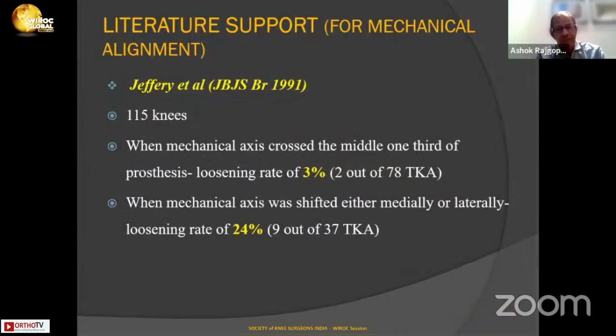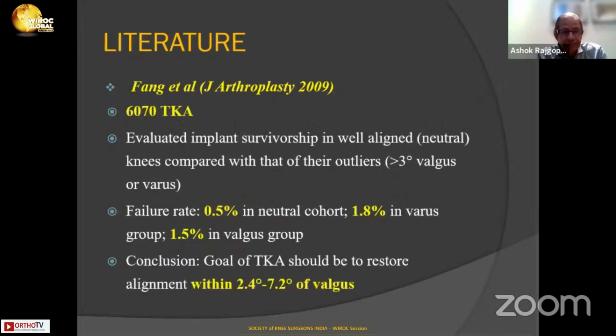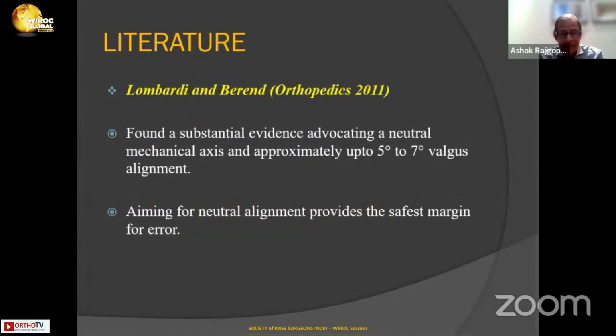When you look at the literature support, again, we're going back historically. This is a very old article, almost 30 years old. When the mechanical axis crossed into varus alignment beyond a certain point, there was a significantly high incidence of loosening. In more recent articles, patients who achieved alignment within 3 degrees had significantly better outcomes as compared with outliers. Again, in a 2009 article, the failure rate was 0.5 in neutral, 1.5 in varus, and 1.8 in varus and 1.5 in the valgus group. They concluded that the goal of TKR should be to restore alignment within 3 to 7 degrees of valgus.